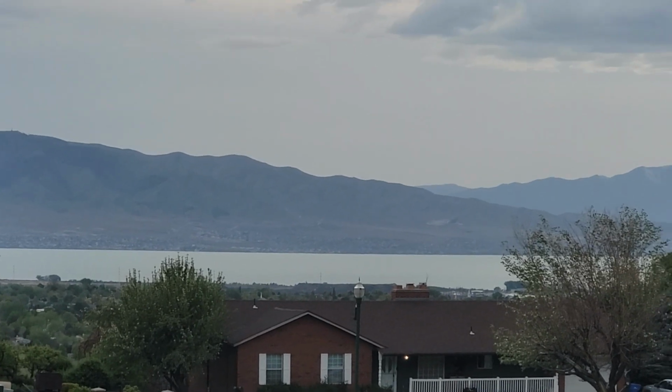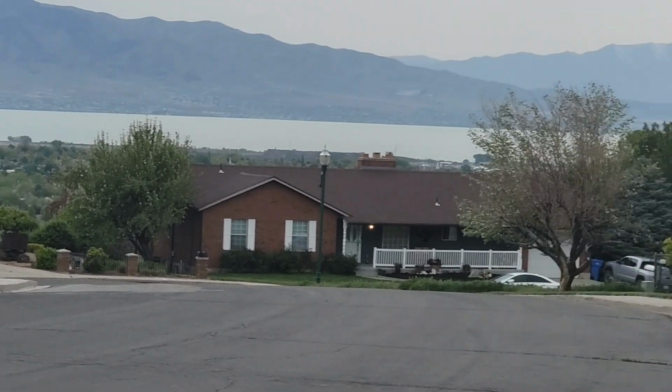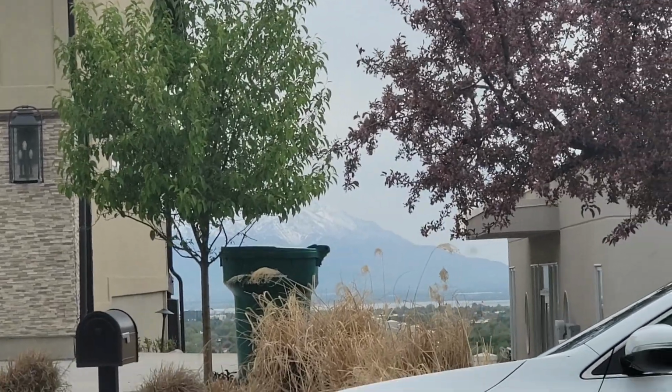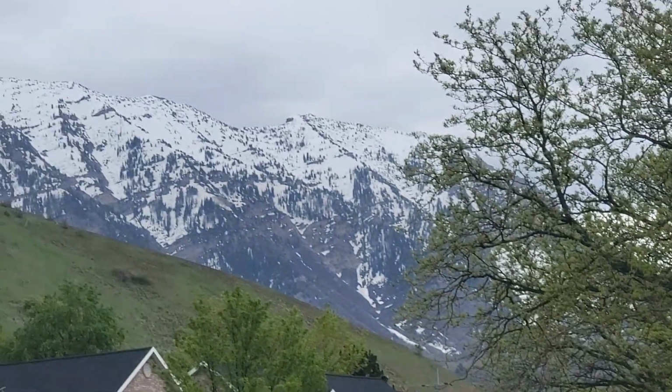I cannot think of this name. I just call it the iodine plant, but I'll think of it. There's a lovely view of Utah Lake. And if you're willing to look past the neighbor's garbage can, there's another lovely view of the lake with a mountain behind it. Oh, and look, you can see a mountain up there.